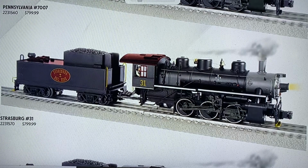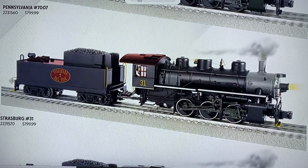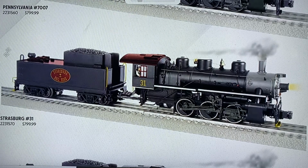But you know, Lionel, you know how these Strasbourg people are, and they want everything perfect. Like, everything. I am not a Strasbourg guy, and this annoys me. But it is what it is. It's cool that they're making it. I don't think I'll get one. I know a lot of my buddies are going to get one.